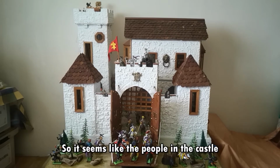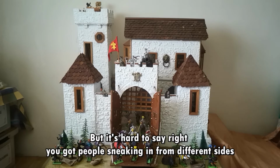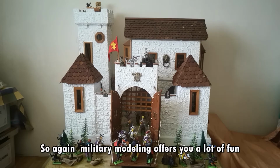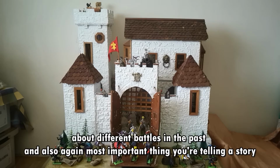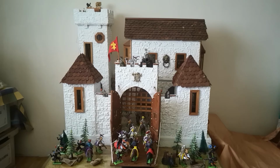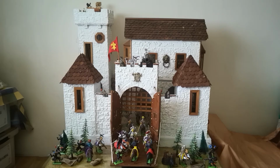So it seems like the people in the castle, they're in good shape, but it's hard to say, right? You got people sneaking in from different sides. So again, military modeling offers you a lot of fun and options you can have to create different battles and learn about different battles of the past. And also, most important thing, you're telling a story and you're imagining what may have happened or could have happened. All right, well, let's try another one. Let's see what else we can do with our castle.